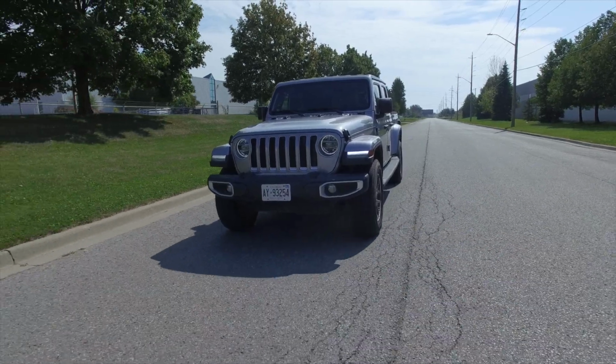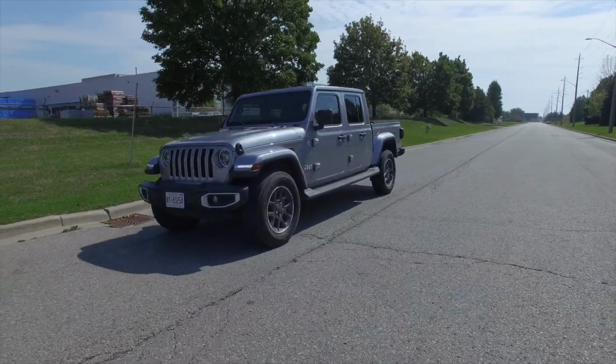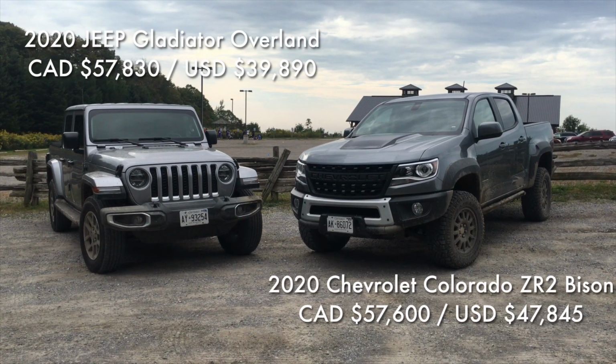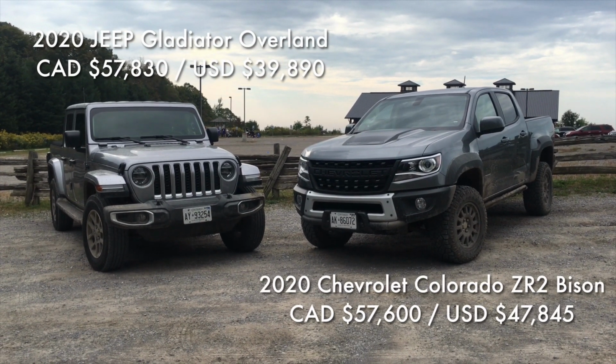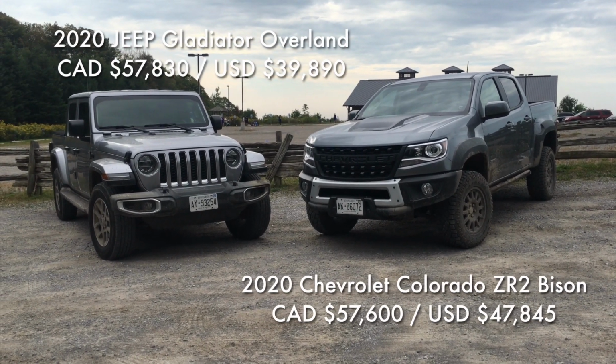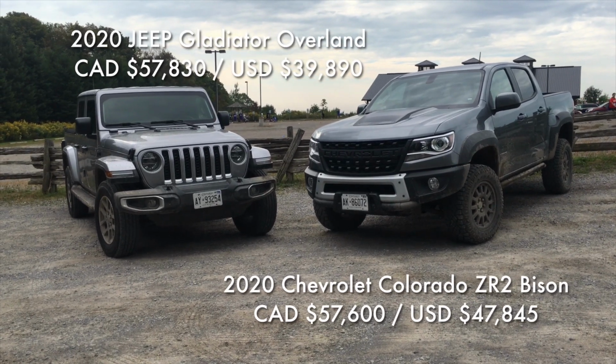Prices for the Overland start at $49,495 Canadian dollars, which is already about $2,000 more than the ZR2. Prices for the Colorado ZR2 start at $47,600 Canadian dollars. With the Bison package though, and as it stands right here, it's about $10,000 more.